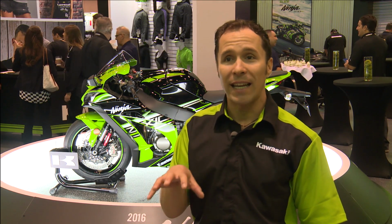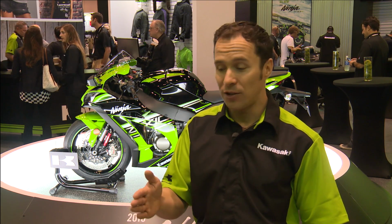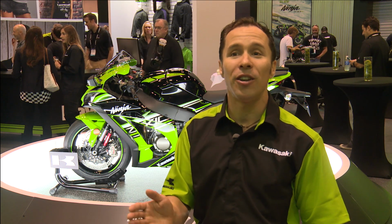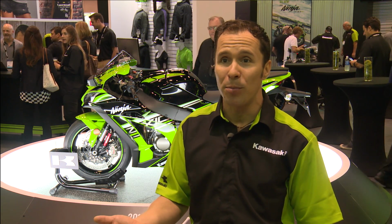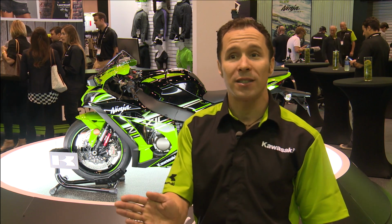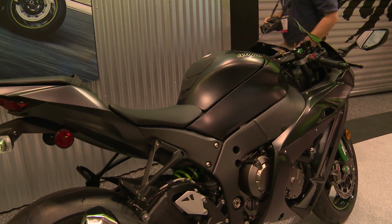And then we've added Kawasaki's proprietary modeling software, which calculates a 6th axis of freedom, and that's the yaw rate. So essentially that's the ability of the motorcycle to slide. On a racetrack with a very capable rider, you can control a slide in a corner to get around the corner safely and faster.